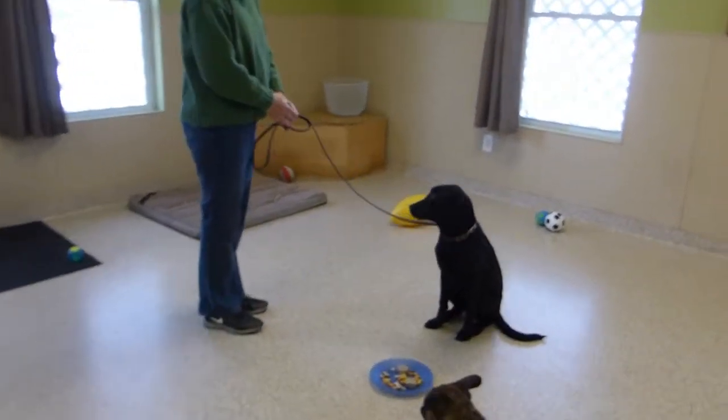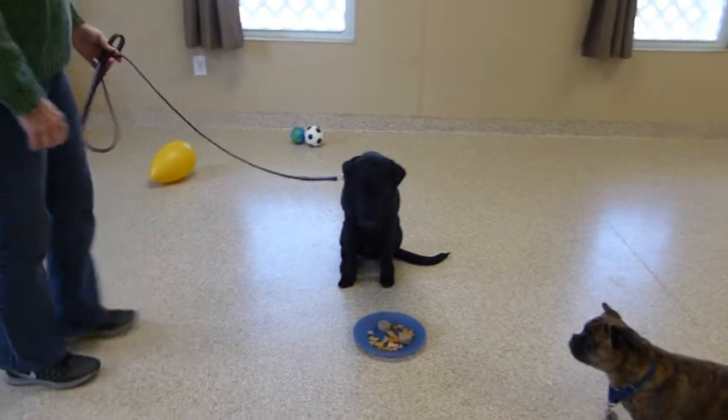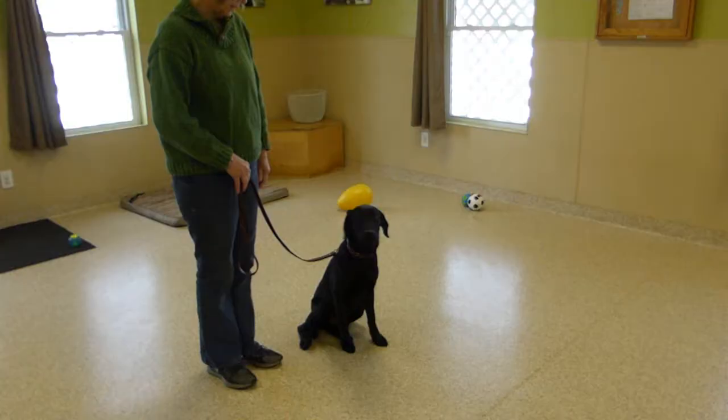The dog must not attempt to eat or sniff the food. The individual may correct the dog verbally or physically away from the food, but then the dog must maintain a sit while ignoring the food.